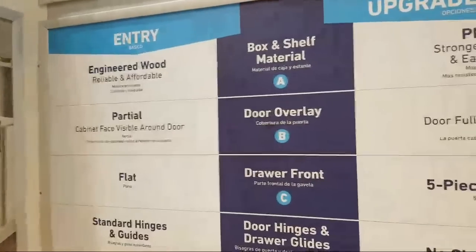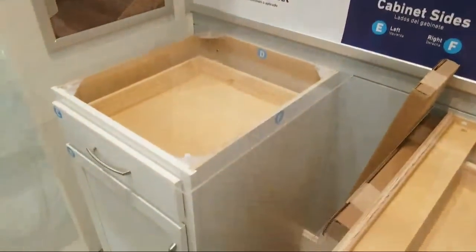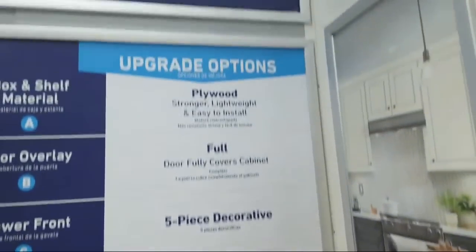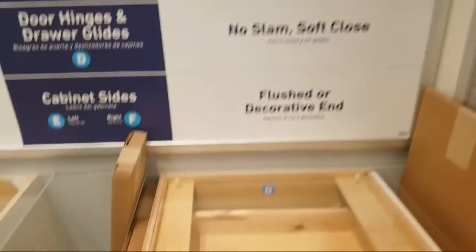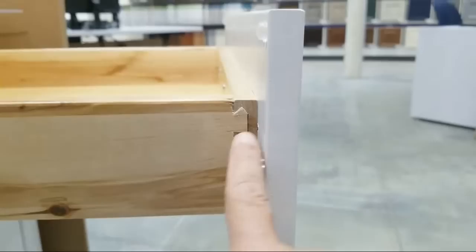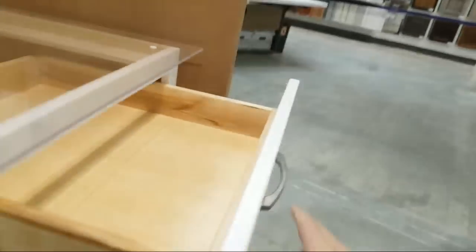Oh, come on. Let me get this back here. So that was your entry level stuff. That's the stuff you want to avoid. This is the better stuff that you want to get. So they call this upgrade options. So you go to plywood. You see how much thicker that plywood is compared to that particle board. And if you look at the drawers here, the drawers are dovetail, which are the best kind to get. They'll stay together. They will never separate.